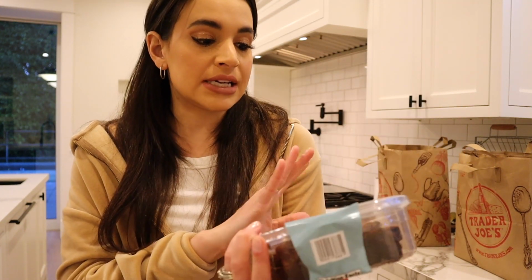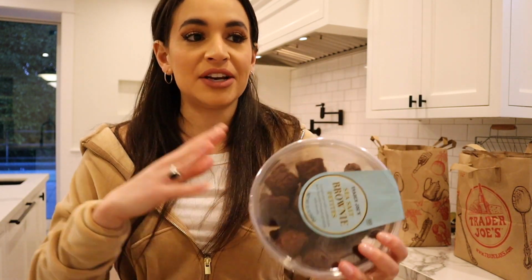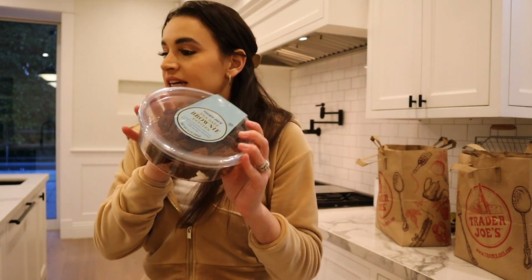These are delicious. I love having little brownie bites because you could just have 2, or you could have a ton if you want, depending on what mood you're in. You don't have to commit to a big slice of a brownie or anything. So I love these. These are absolutely delicious.